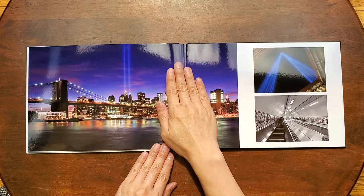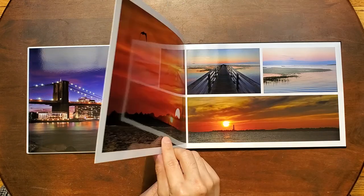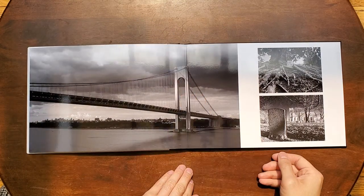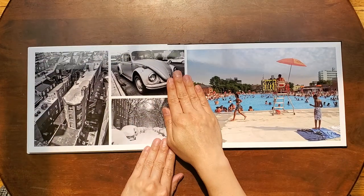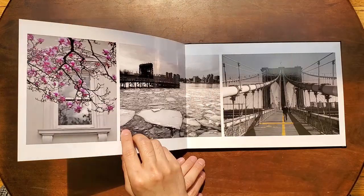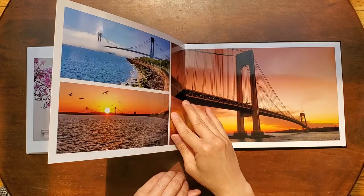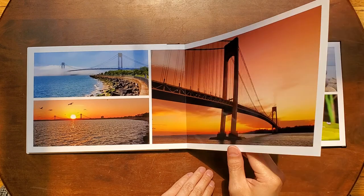I like the way the book is bound. The pages lay flat when you open the book, as you can see. This is superb quality printing all around.